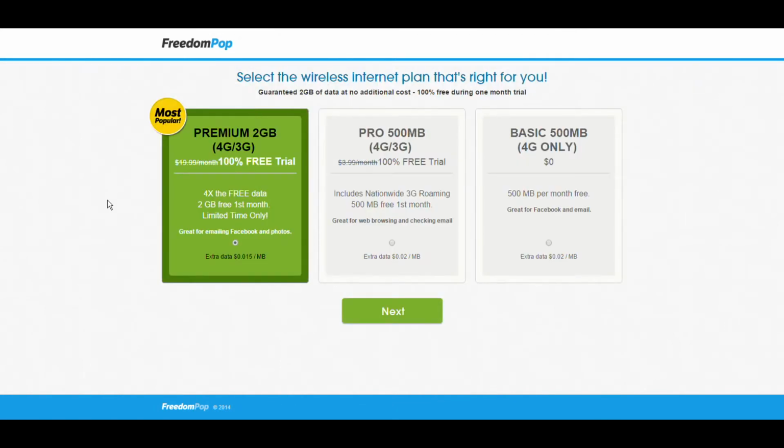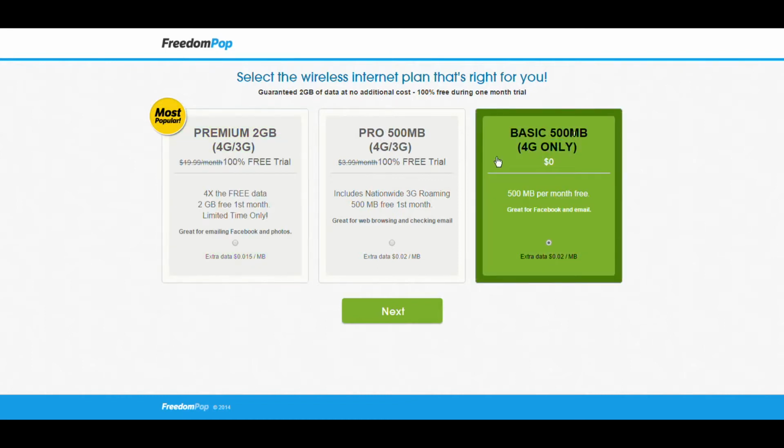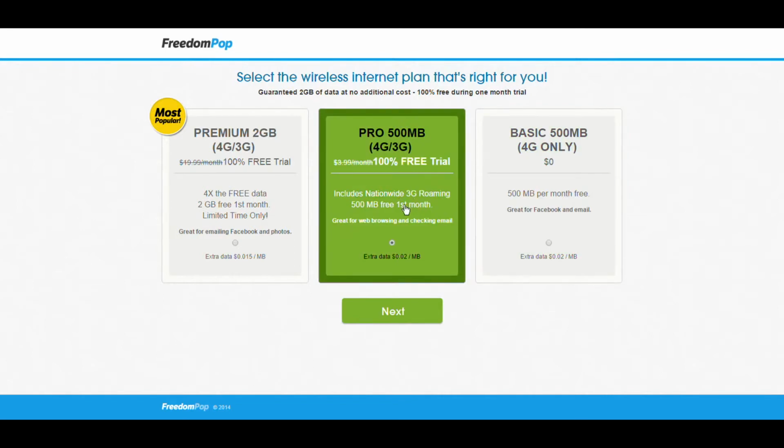Alright, so here's the mobile internet plans. There's the premium 2 gigabytes, the pro 500 megabytes, and the basic 500 megabytes. The thing I don't get though, why does 3G cost more than 4G? That's what they said. This also says includes nationwide 3G roaming, which would be something to test, and what I'll do is I'll test it for that first month and see how it goes.